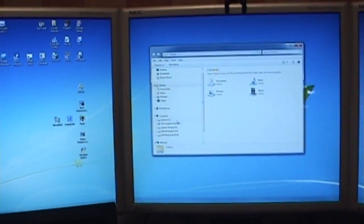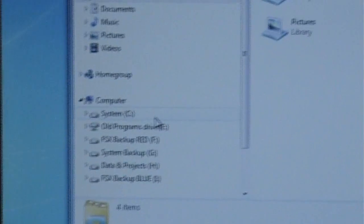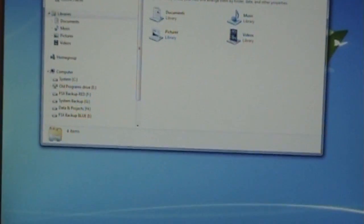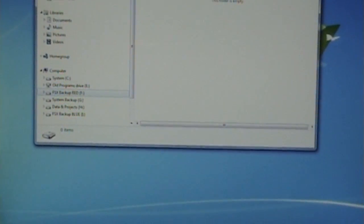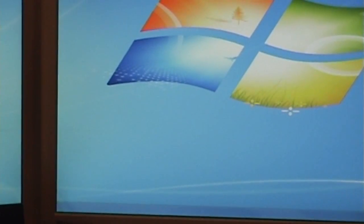There we go. There it is, FSX Backup Red. Well, that's handy, it's actually come up as drive F, so nothing to do, otherwise we'd go into Windows Disk Manager and change the drive letter, but it's right there as drive F. Let's just see what's on there at the minute. Nothing at all. So what we're going to do now, shut down and once again restart with the recovery disk in the drive, and this time restore the F partition.